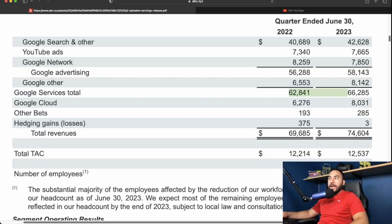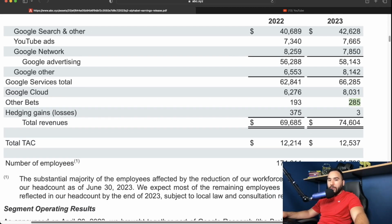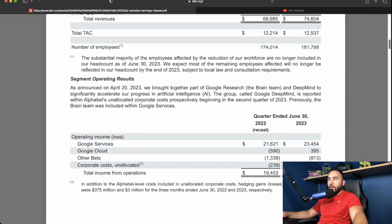And Google Cloud saw a nice jump from 6.2 billion to 8 billion. That's a pretty nice jump there for Google Cloud. And other bets, 193 million to 285 million. That's really peanuts now for Google. That is really nothing. And again, total revenues grew pretty nicely, 7% year over year.